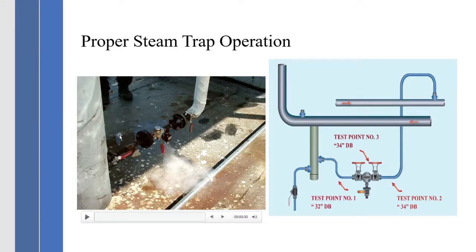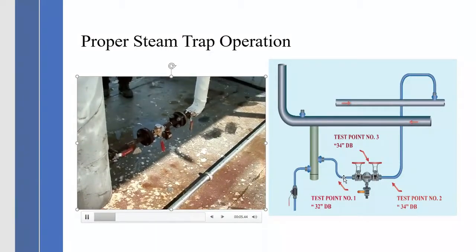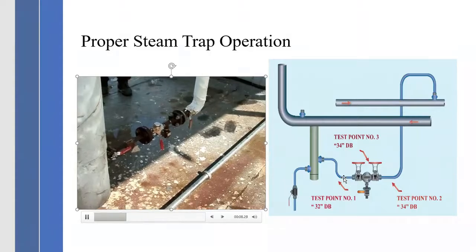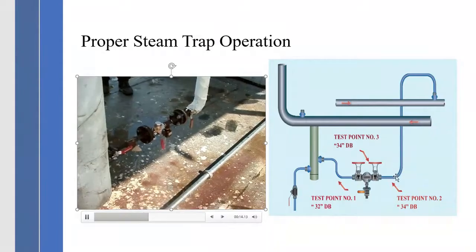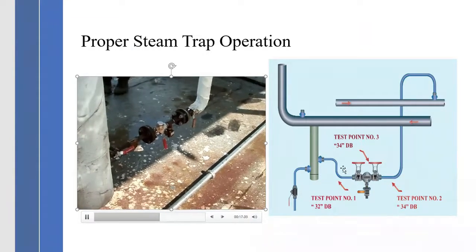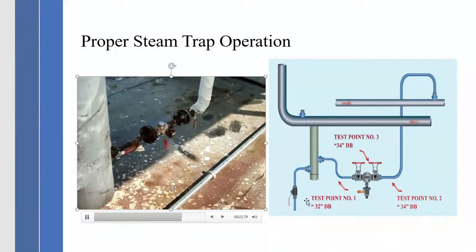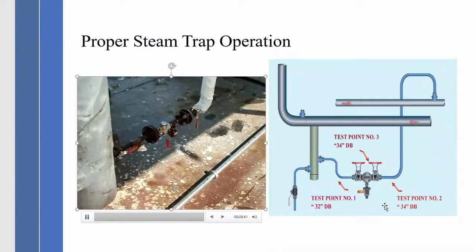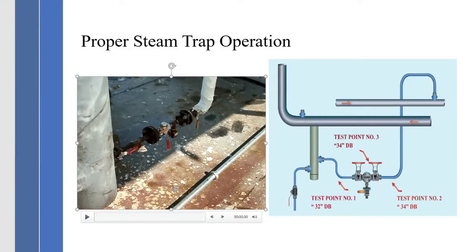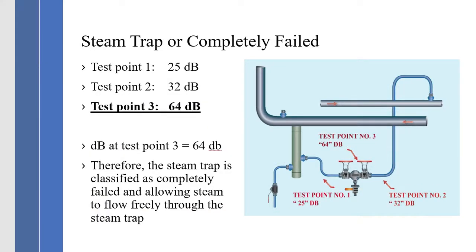Now, proper operation here: this reading here is 34 dB. When this steam trap discharges, the reading will go up and then come back down. So this reading is high, it's in discharge mode. Just wait for the steam trap to finish discharging and then come back to your base point readings. If it doesn't come back, it's leaking or blowing. But with cycling steam traps, you might catch it when it's in its cycling mode, so we have to compensate for that.